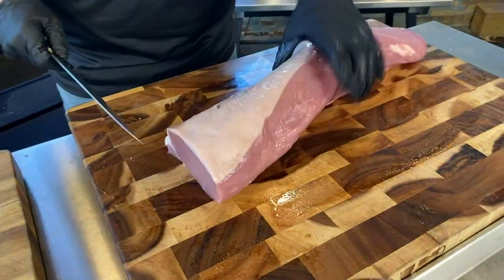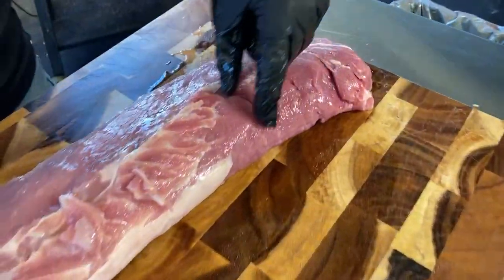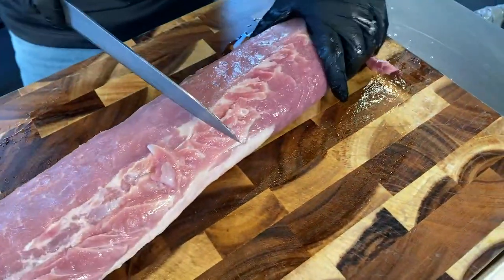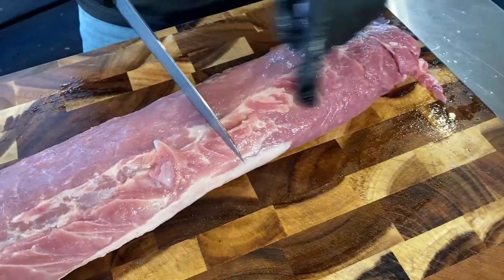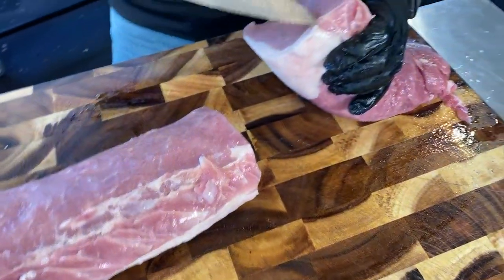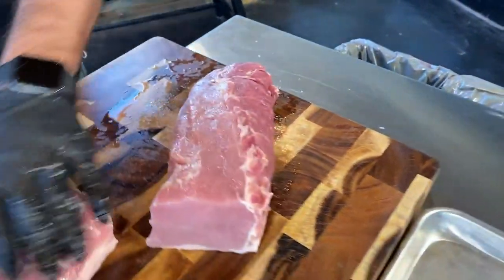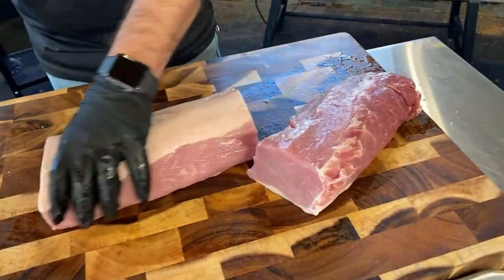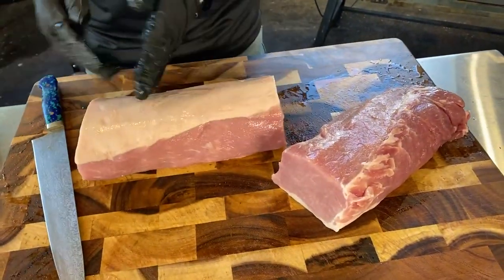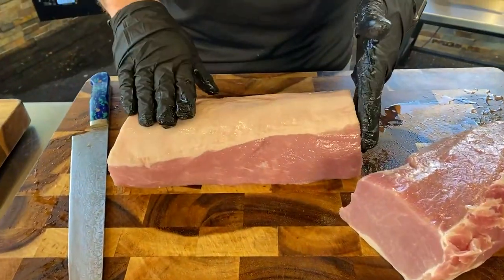Now here you can see where that changes. See how that chain muscle is in here? About right in here, it changes a little bit, and you'll see more dark meat. I like to cut right here at that seam, right before that dark meat starts to take over. This is where I like to get my roasts, super even and consistent. To me, I would roast this whole and slice it thin.